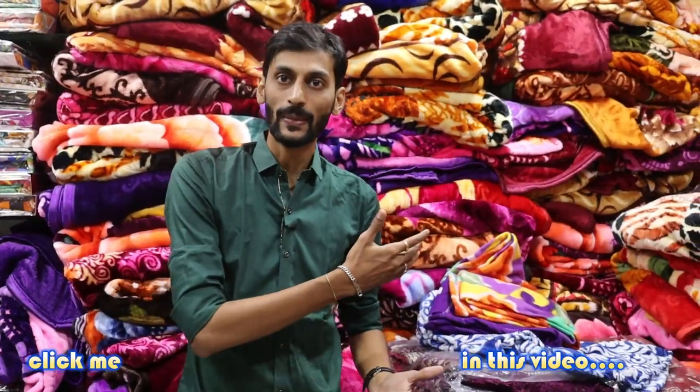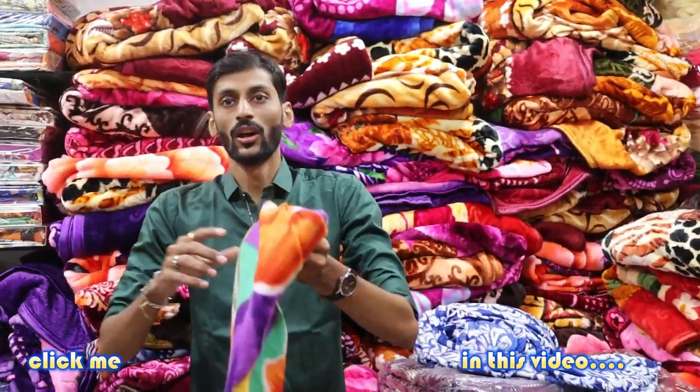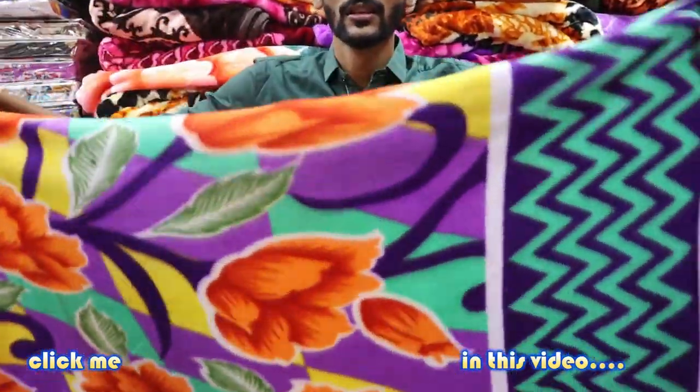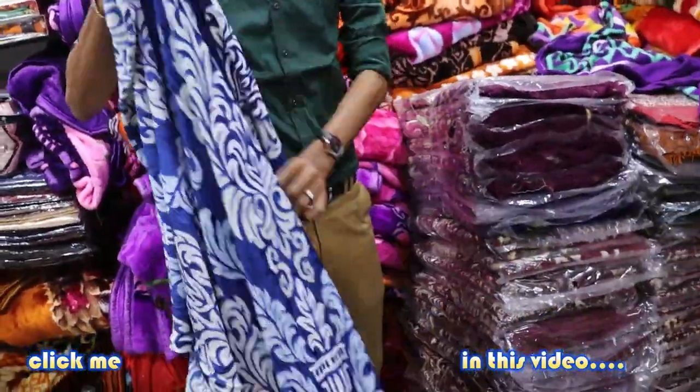We go into the blanket section, sir. Blanket sections, it's all about the weight. This will cost you 110 rupees, sir. The weight will be 450 grams. 110 rupees. This is the AC blanket.